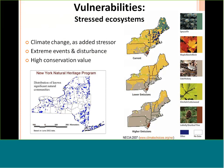So just running through some of these vulnerabilities in a little more detail. We've already talked here, we've got those same maps showing how as the respective climate zones are shifting northward, the vegetation would be expected to follow them. That would be the best result. The more negative result is that we don't get that natural response of the native vegetation, and we get a lot of invasives moving in to fill the void.